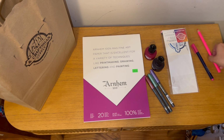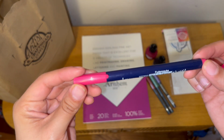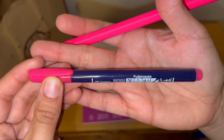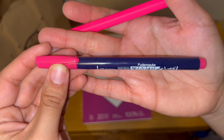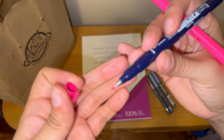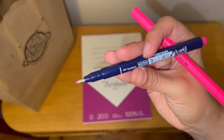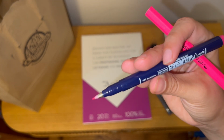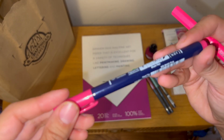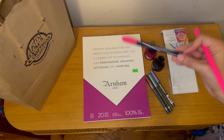Alright, so the next thing I purchased was a Tombow pen, and I really love these pens. The Tombow Fudenosuke, I don't know why I try to say things. This is the hard tip. You guys have probably heard me say this before, but if I had to survive with just one pen, it would be the Tombow hard tip pen, and I got it in a fuchsia pink. This color is, yeah, it's just pink. So I'm excited for that.